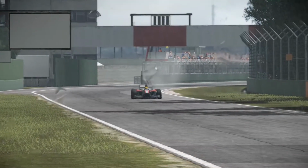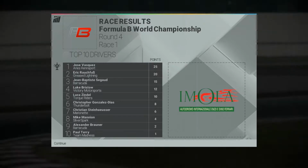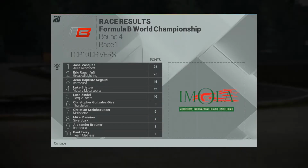So there you have it, boys. Absolute dead last here at Imola, the main race. As you can see there, Jose Vasquez taking the win ahead of Eric Raufusch, and Jean-Baptiste Segaud rounding off the podium in third.